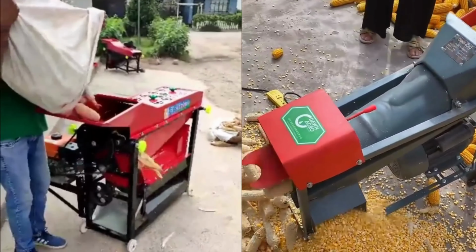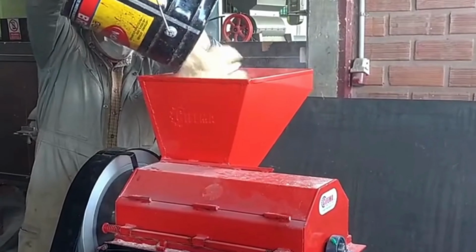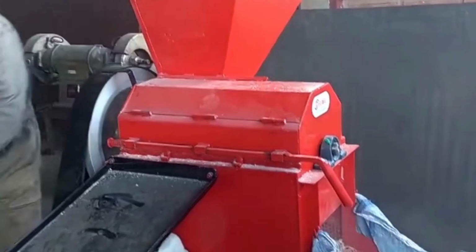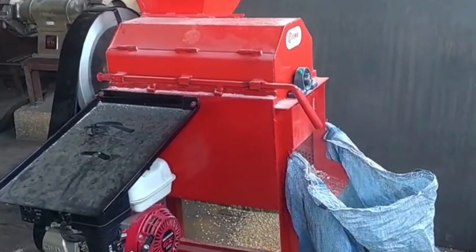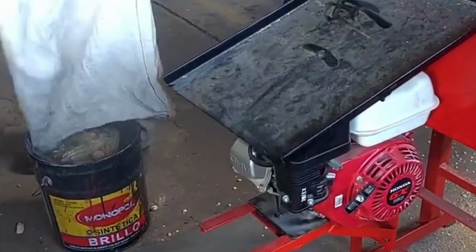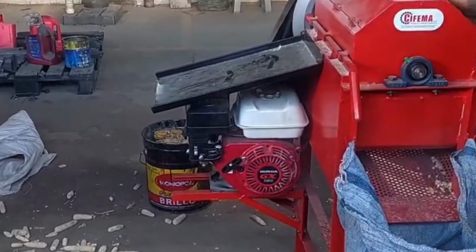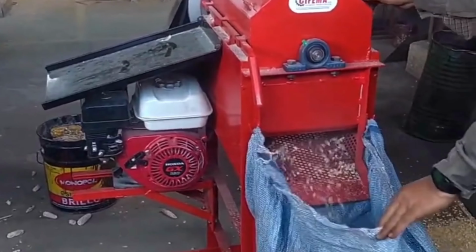medium-scale production. It's a practical tool for farmers, mills, or entrepreneurs who make flour or animal feed. Its only requirement is to use properly dried corn, as moisture can jam the mechanism. With added services like grinding, packaging, or ready-made mixes, the business can easily expand. In short, it transforms effort into productivity and kernels into income.